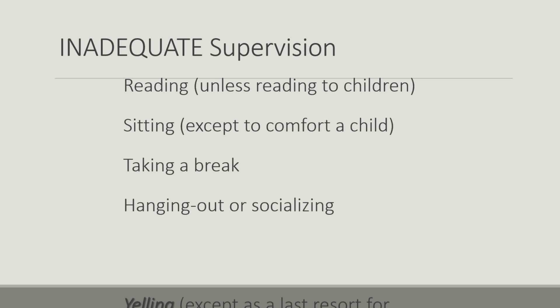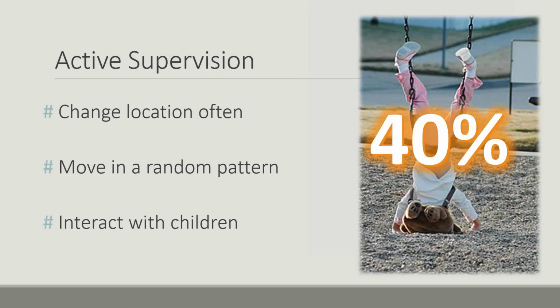This also I thought was very good information. The top 4 pieces of equipment associated with injuries are climbers, swings, slides, and overhead ladders. Now, surprisingly to me, overhead ladders were only 9%, which would be like your monkey bars. I would have thought that would have been higher, but actually climbers are 23% of injuries, swings are 22% of injuries, and slides are 17% of injuries. So I thought that was interesting.